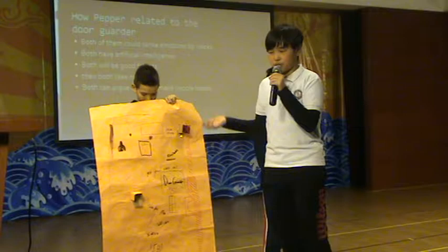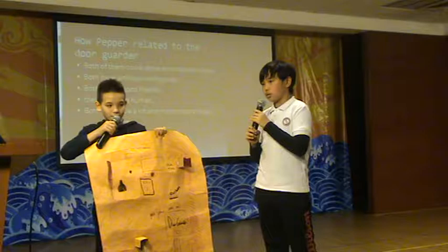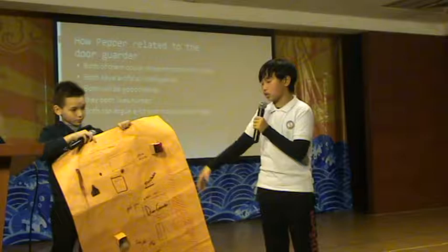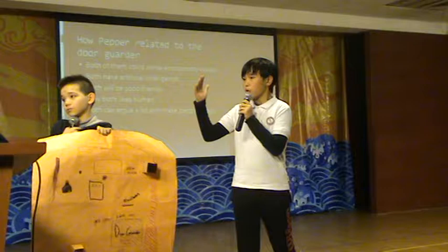Both of them look like humans, but this one doesn't. This one is just a normal other kind, and this one is a prototype. Some of them also look like humans, just like Pepper does. And both of them can help with arguments. For example, when two people are arguing, the door guarder or Pepper will help them out.